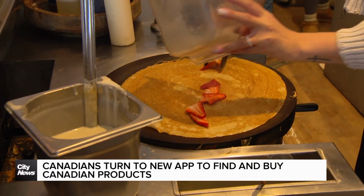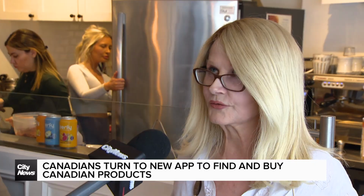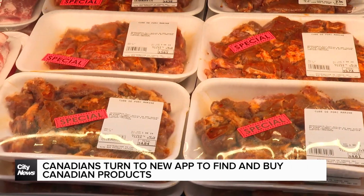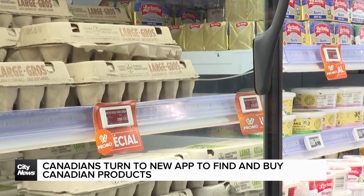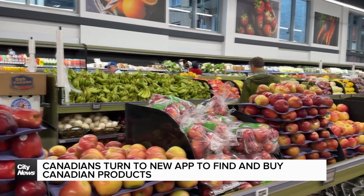However, Ireland adds that she has been thinking about expanding her menu. I'm making a lot of crepes that have a lot of vegetables and fruit, but I could steer myself towards more meat and cheese and Canadian goods. Something experts say many Canadians have been leaning towards.